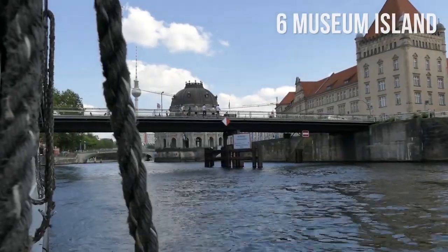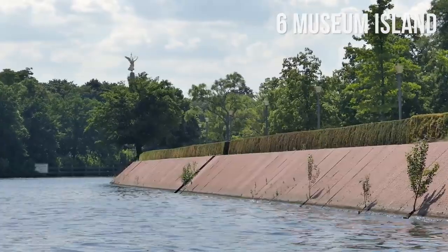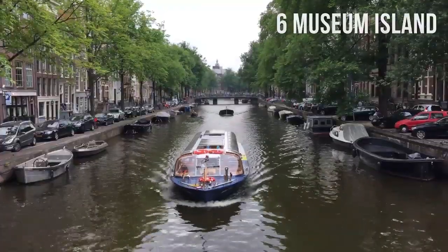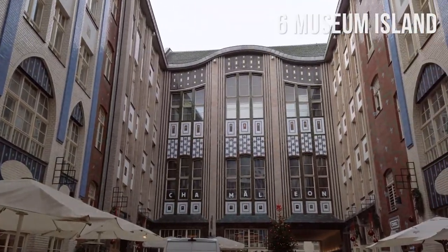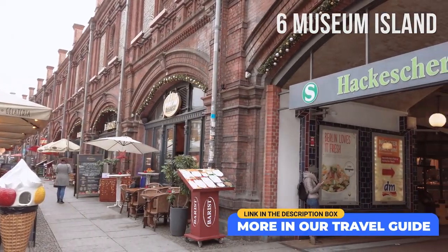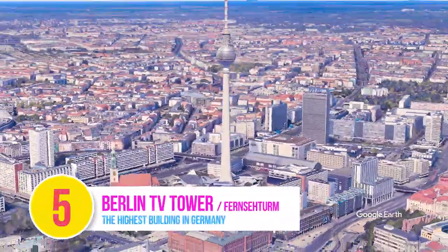By the way, did you know that Berlin has over 112 miles or 180 kilometers of waterways, which is more than Venice or Amsterdam? Don't miss other attractions located near the museum island. Check out our travel guide for more suggestions. Number 5. Berlin Television Tower.